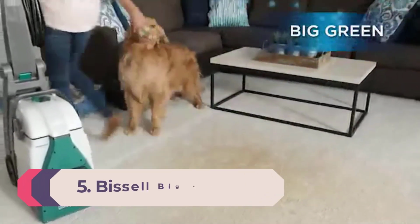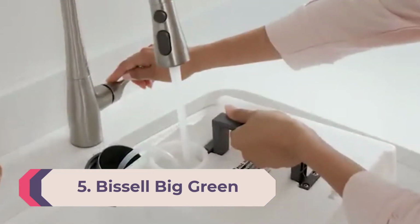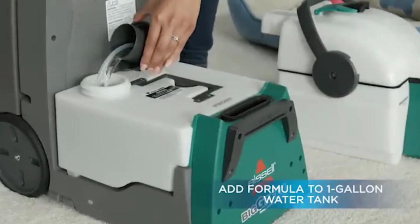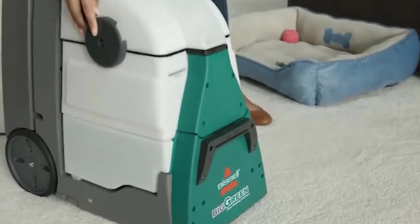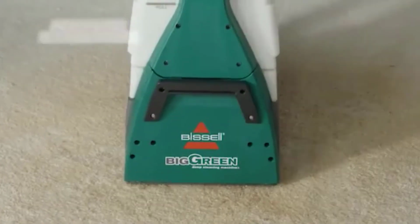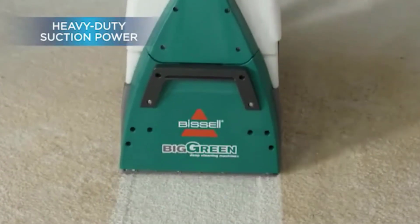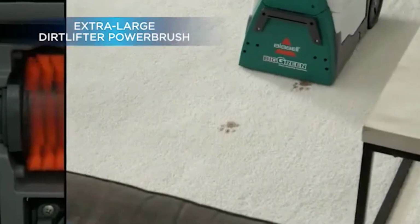Number 5. Bissell Big Green Professional. While it's difficult to achieve the same carpet cleaning results professionals can get with their industrial equipment, Bissell's Big Green is the most user-friendly professional-style home carpet cleaning machine we've tested. The large 1.75-gallon tanks are super easy to fill, carry, and replace, and the spinning flow indicator on top takes the guesswork out of knowing when the cleaning solution needs refilling.